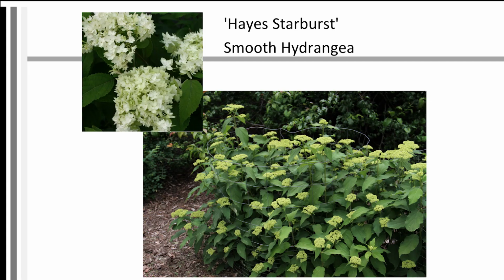Another one is Hayes Starburst, just another smooth hydrangea. If you look at the flowers, they have a little starburst effect. You also notice a fence in this case. What is that fence for?